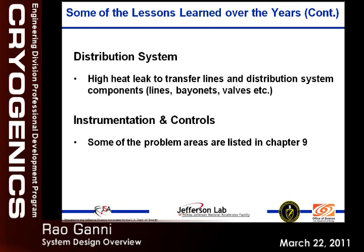And the distribution systems, yeah, that's another thing: we underestimated our bayonet heat loads and everything. It's a lot more, I think a factor of 2 or 3 more than what was originally planned, on our distribution system from the tunnel. And there are some of the problem areas that Jonathan went through on the instrumentation.